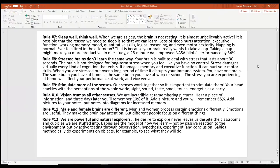And then rule number 12, we are powerful and natural explorers. So we kind of lose this somewhere through our education and into higher education, but I really want to bring it back. Question the world, question your own notes, question your instructor, respectively. Question, why does this formula lead to this process? Why does this thought process lead to this? Why does this definition tie to this? Only by you asking and wondering about your information will you add that passion, the emotion, the connections. Ask, and you will be amazed by how better connected you feel to the information.